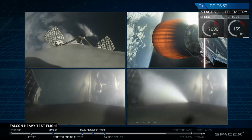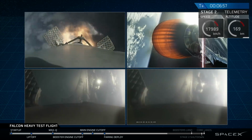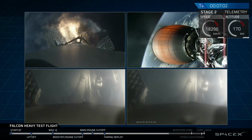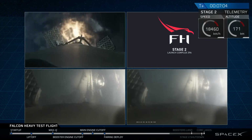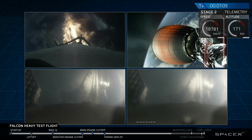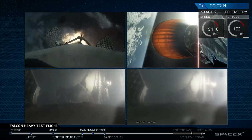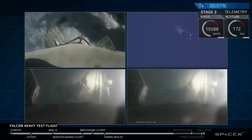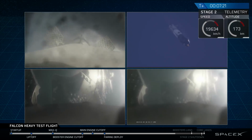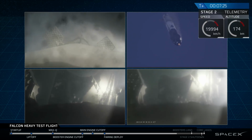Side boosters, entry burn, shut down. Side core entry burn target. The center core in the upper left of your screen is performing its own re-entry burn. You can see the edge of Cape Canaveral in both of the side booster cameras as those are coming in. Side boosters have safed. Center core entry burn shutdown. And even though those two boosters' views look very similar, they are actually representing different boosters.